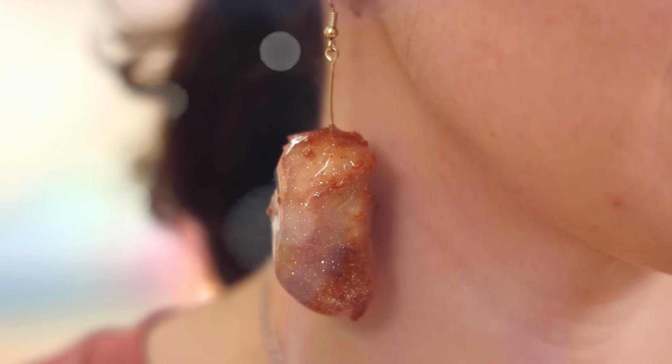I have to say, you look absolutely appetizing. My ears are in pain. These are very heavy. The necklace, I kind of like. It is kind of a vibe. The earrings are very heavy.